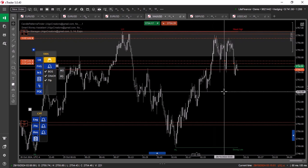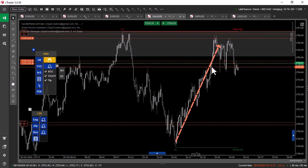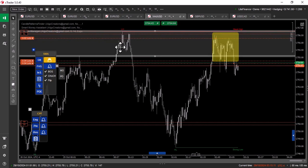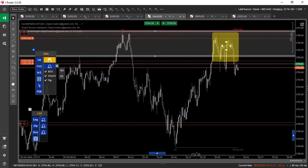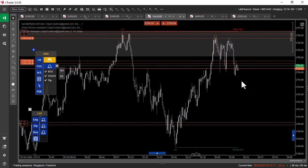Here is how I see the scenario. From 2 to 3 a.m. New York time, a false upward move formed to push the price into this order block zone, completing previous sell orders. After the London market opens, new sell orders can be placed in suitable price ranges to start the downtrend.